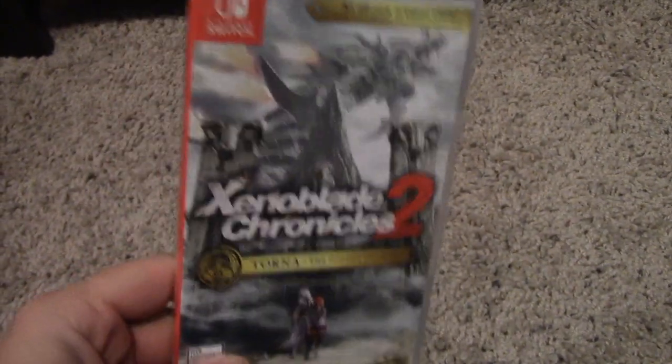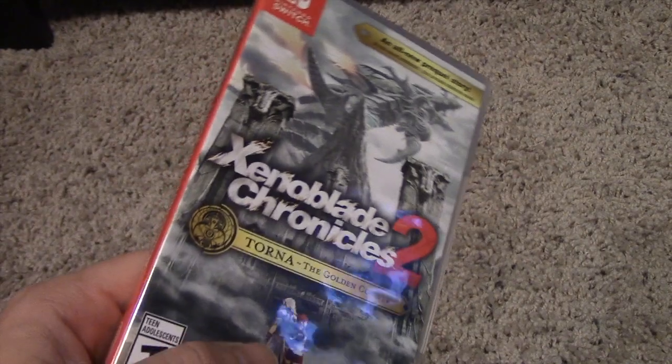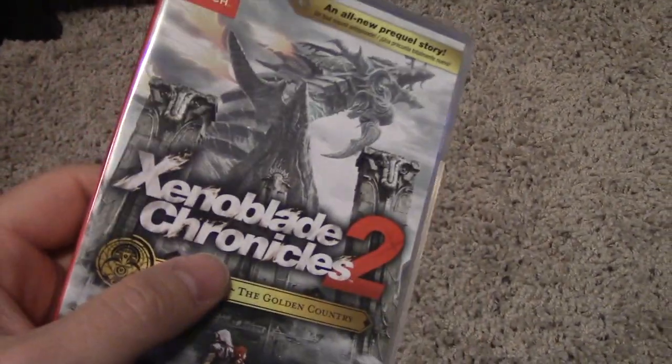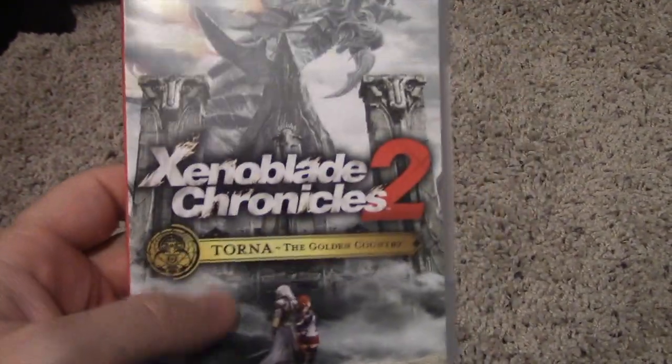I probably don't even need to put the cartridge in there because I own Xenoblade digitally and I have the season pass thing, so I just need to download it. But yeah, wanted the physical copy to adorn the shelf because Xenoblade Chronicles 2 is probably my favorite Switch game.